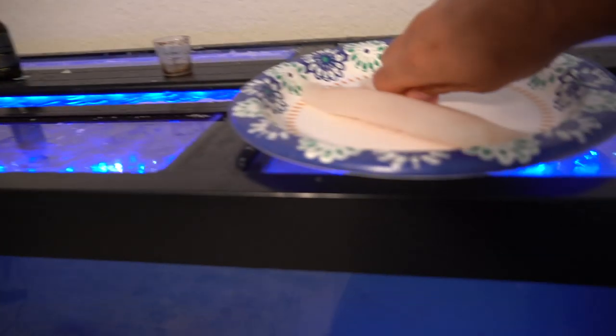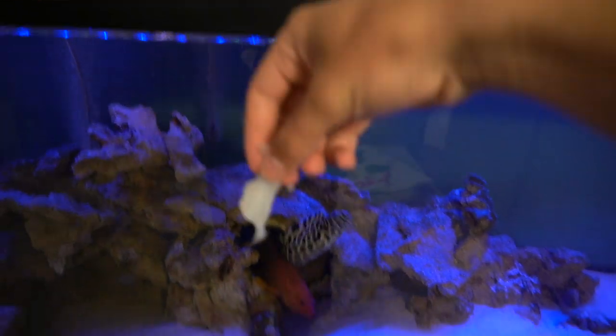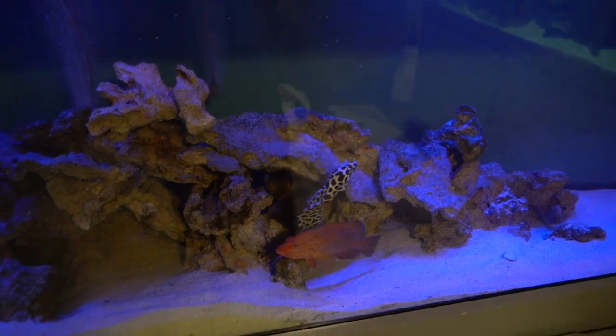I'm gonna grab another piece right here for him. He's looking at me. He's literally watching me tear off this piece. Maybe he'll hand feed. What do you guys think? All right, buddy. Do you want it? Oh, the eel wants it. All right, I'm just gonna drop it. Oh, the eel snagged it.